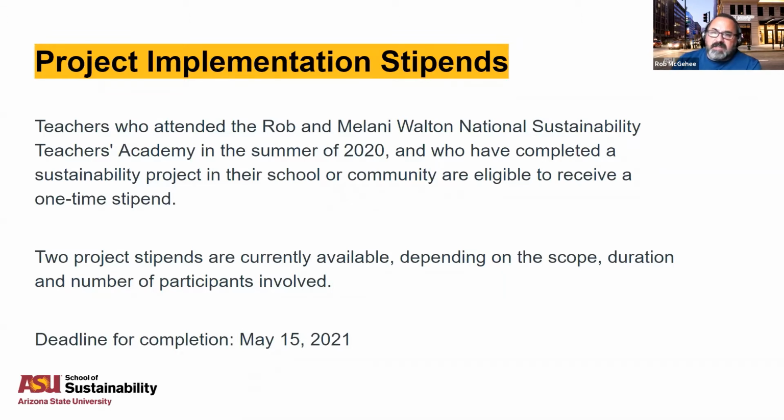But after you've completed the course, we have an additional stipend that's available to any of the teachers who attended our workshop, who then go on to complete a sustainability project with their school or community. And this is a one-time stipend. We have 2 types of project stipends available that have different payout amounts depending on the scope and the duration and the number of participants involved. The deadline for completion of both of those is May 15th, 2021.